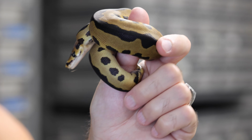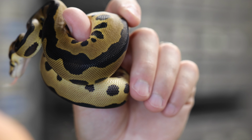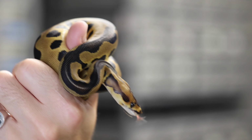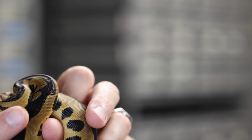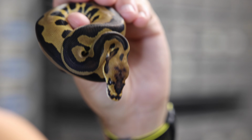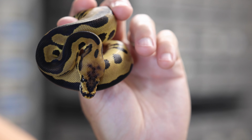I also have her listed as possible OD. She's a little more orange than some of the other leopard clowns that I've previously hatched out, so I'm pretty sure she's going to prove out to be OD, but she's a holdback either way because she's an awesome, powerful snake.